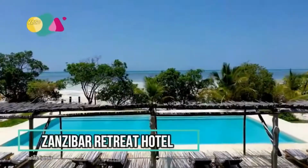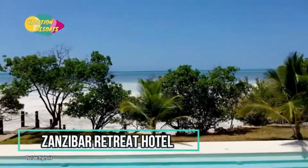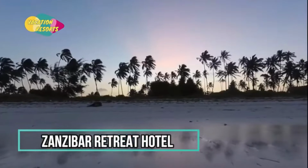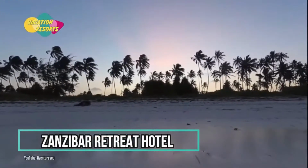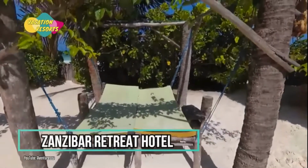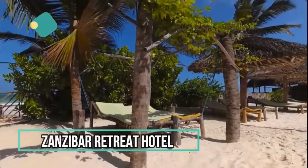A pool and a private beach are available at Zanzibar Retreat Hotel. Massage, a tour desk, and baggage storage are among the other amenities available at the resort. Cycling, diving, and snorkeling are just a few of the activities available on site or in the nearby area.